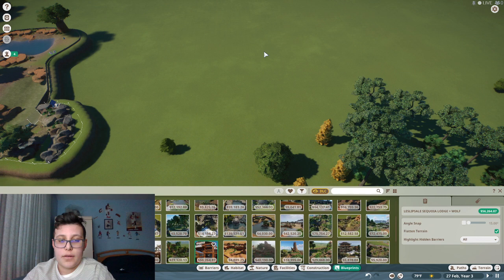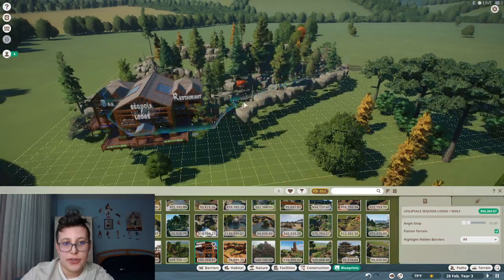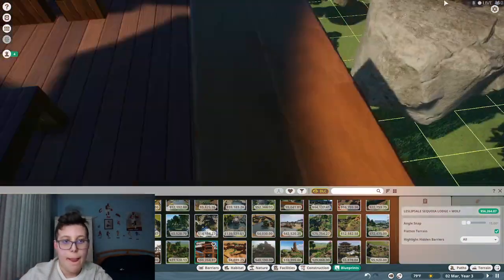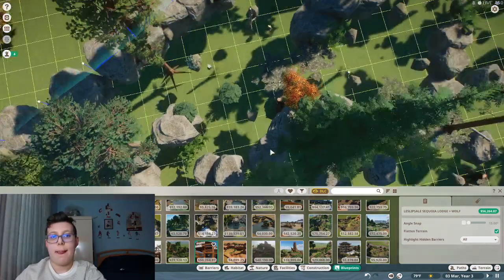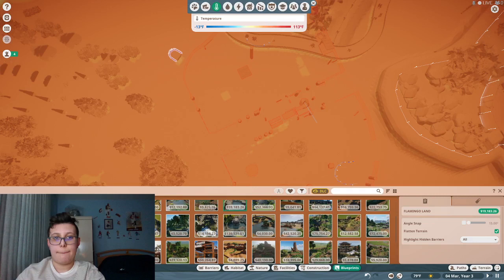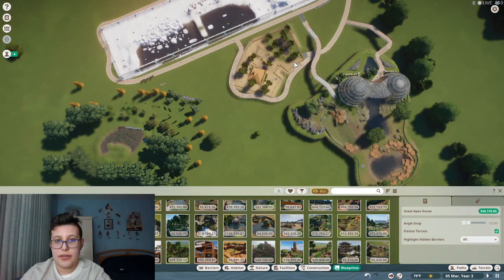Oh my god, this thing is huge. This thing is officially huge. Can't even see what's. Oh god. Oh, that's kind of cool. Like you can go inside there. I think so. Let me check. The Great Apes. I've never put any monkeys in my zoos. That's kind of weird. The Great Apes house looks humongous.